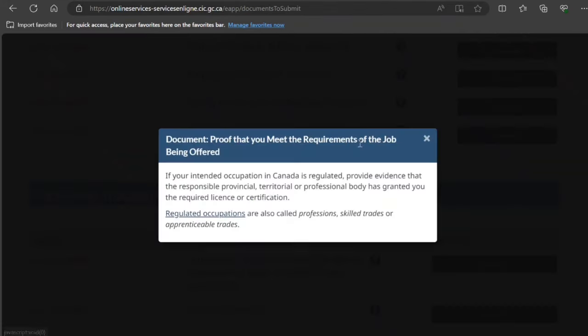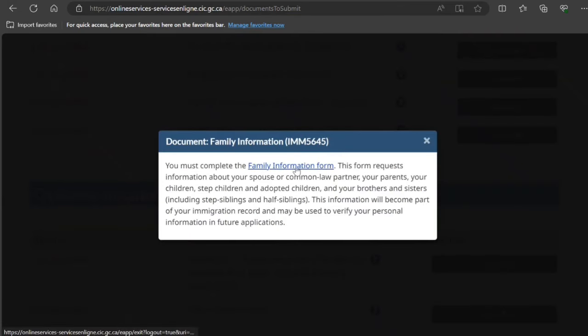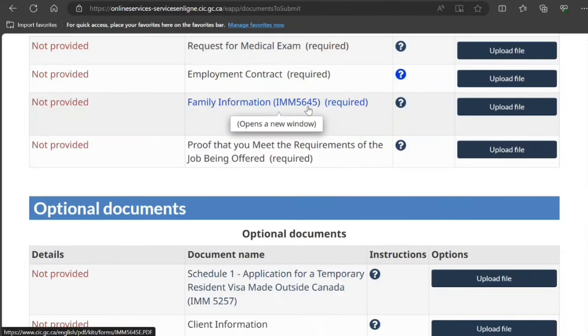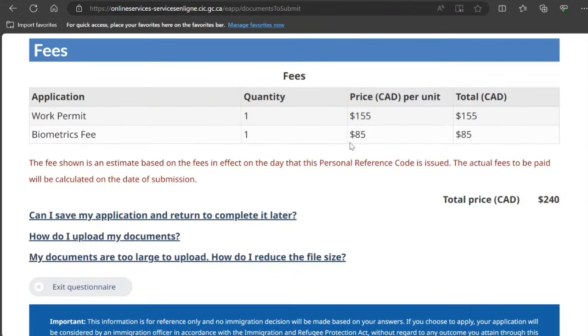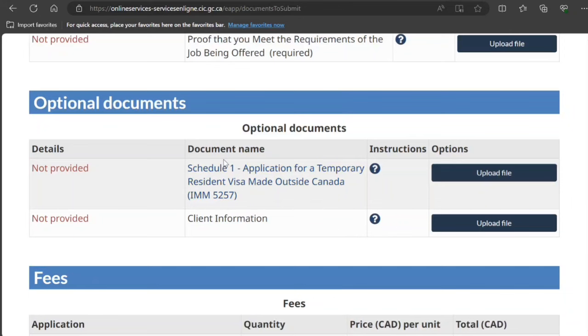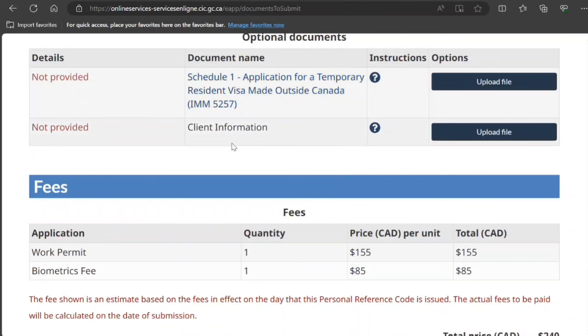Okay, and they all have got a help link, where you can find out what it is. Employment contract. You can just see what are the things that need to be included? It's all already here. Make sure you understand that. And see, the fee is also populated here. So once you upload documents in all the mandatory slots, like supporting documents and application form, definitely it will appear. And they have also asked you to fill up this schedule 1, 5257, and client information.